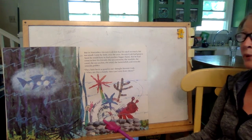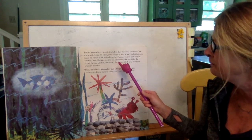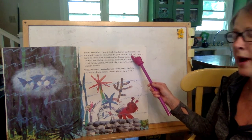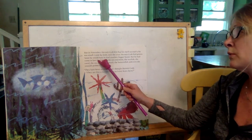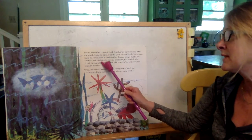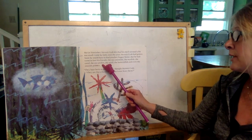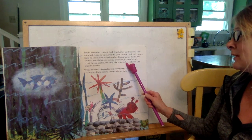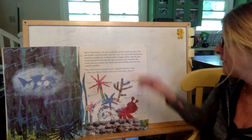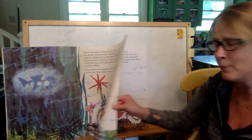But in November, Hermit Crab felt that his shell seemed a bit too small. Little by little, over the year, Hermit Crab had grown. Soon he would have to find another, bigger home. But he had come to love his friends, the sea anemone, the starfish, the coral, the sea urchin, the snail, the lanternfish, and even the smooth pebbles. They have been so good to me, thought Hermit Crab. They are like a family. How can I ever leave them?